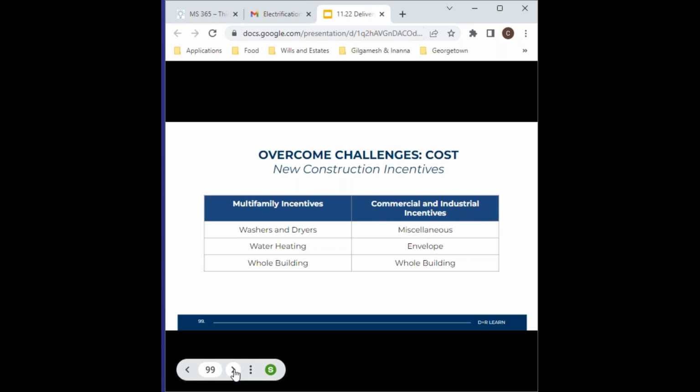And we're going to look at some source documents. I'm going to ask you to review, but this is just for an introduction, right? So Seattle City Light has new construction incentives for multifamily and for commercial and industrial projects. And then they have retrofit incentives as well.